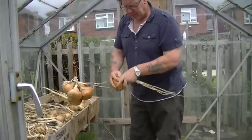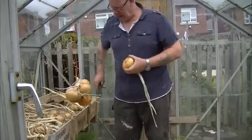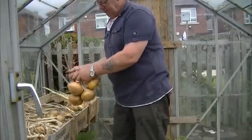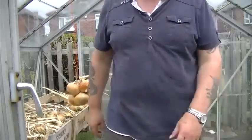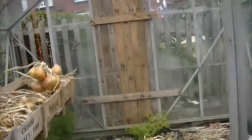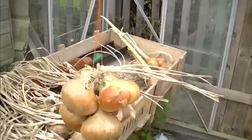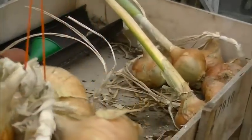Just get rid of them bits, a bit of the old dead skin. Give it an air cut. And again, wrap it round, twist it over, done. I'll see if I can get you the close up on that. It's a bit awkward because I've got neighbours in the garden, but right. See if I can get down to that, zoom in a bit and see what it's doing.